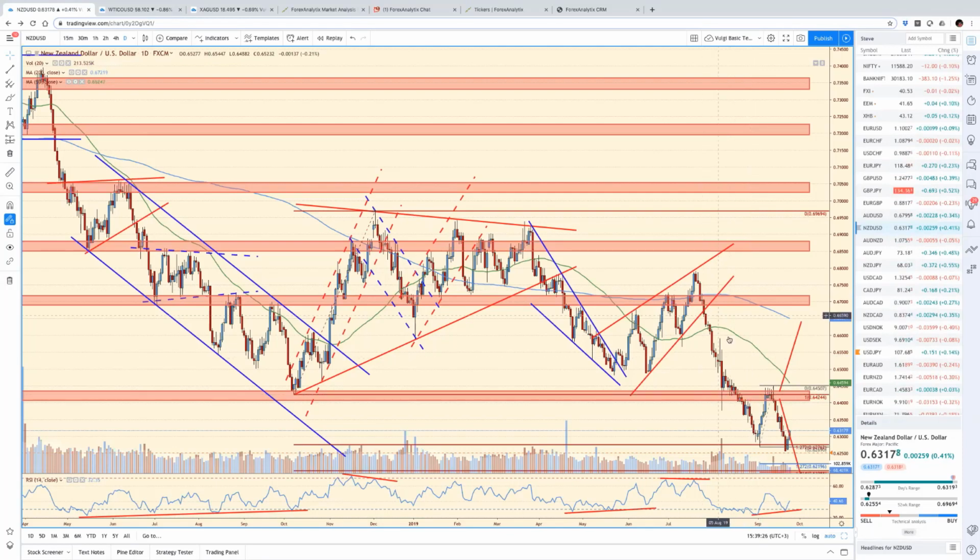So, unless I see Kiwi above 64.25, I will remain quite skeptical, having to do with what the Aussie and the Kiwi are doing.